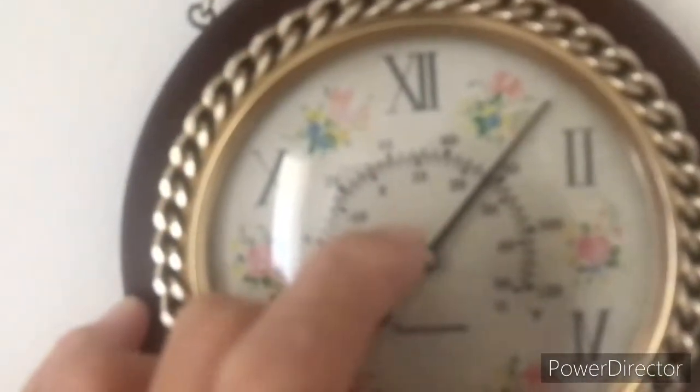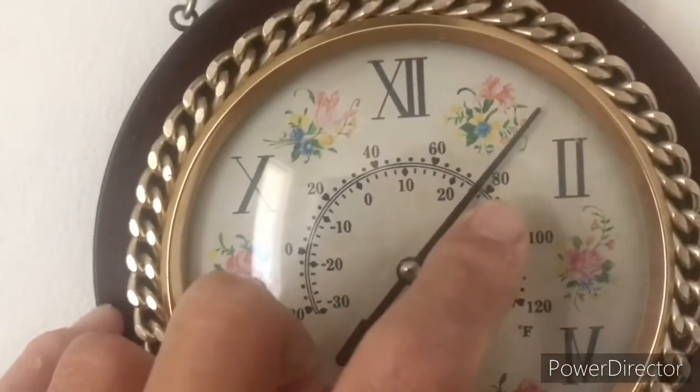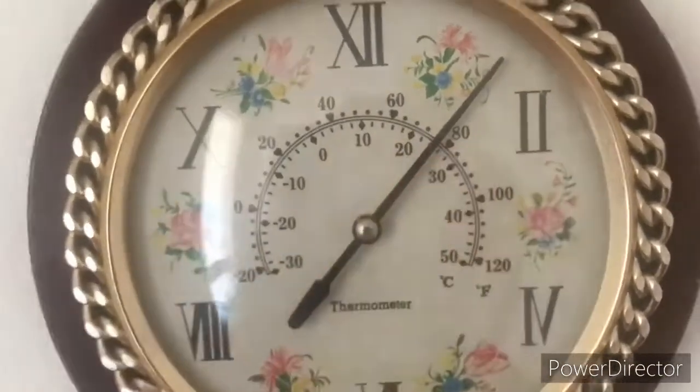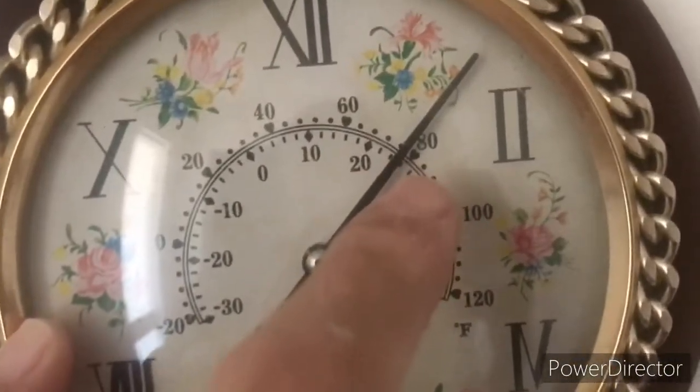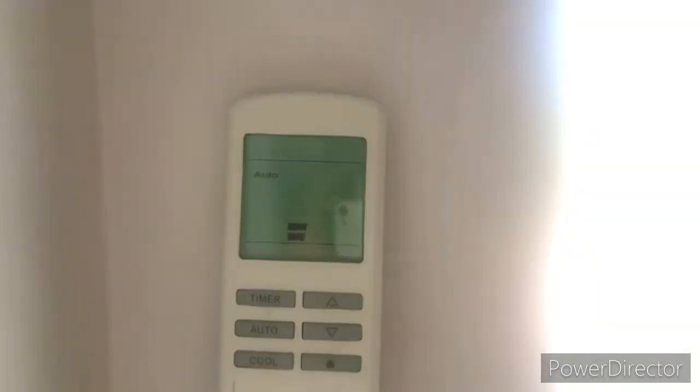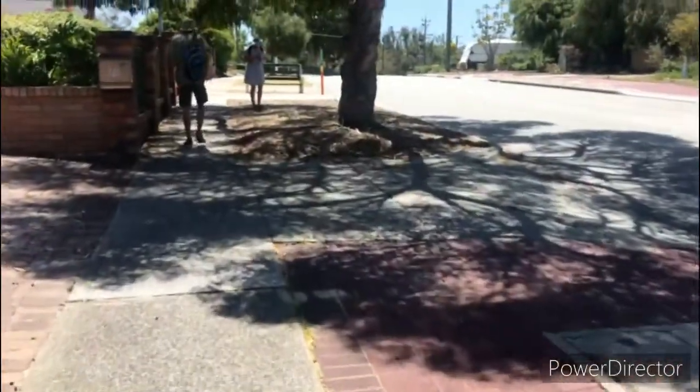9 o'clock, 29 degrees outside, and about 20. What is that inside? 2? Oh, what's that? That's 5 there. 23, 4, something. Not bad. It's like 28 degrees in here now. Are we allowed to turn the aircon on? I was sweating. Yeah. And we don't have fans. I think that's how you do it. This heat though.